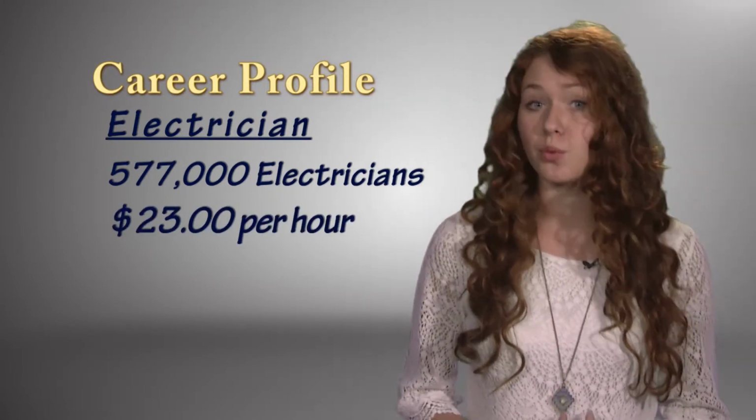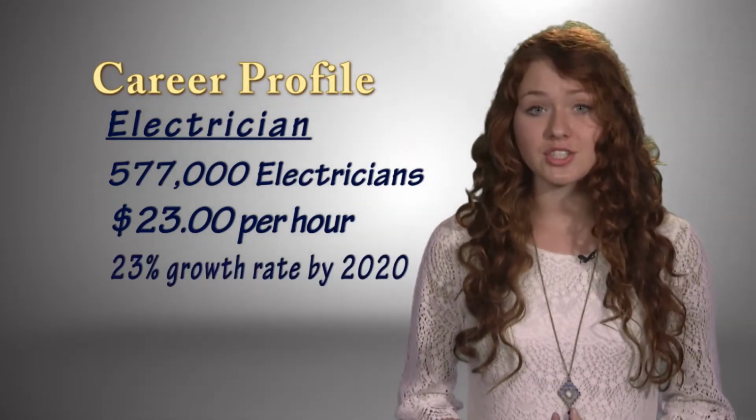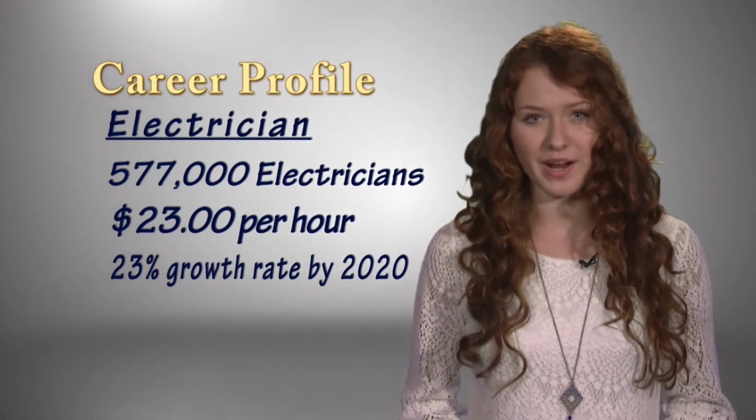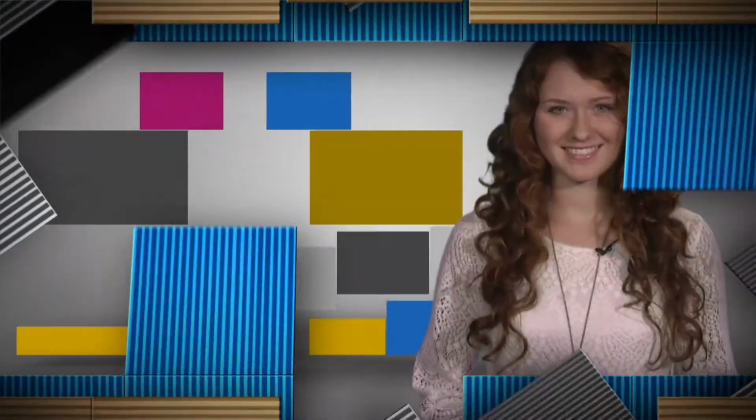If you are interested in becoming an electrician, listen up. According to the U.S. Bureau of Labor and Statistics, there are 577,000 electricians working in the United States. They earn about an average of $23 an hour. There is expected to be a growth of 23% in the electrician field by the year 2020.